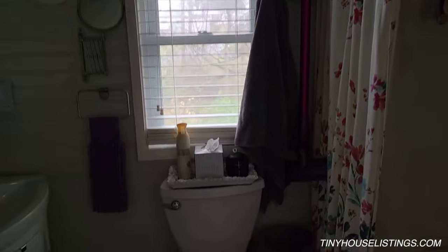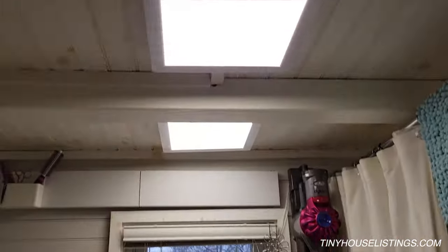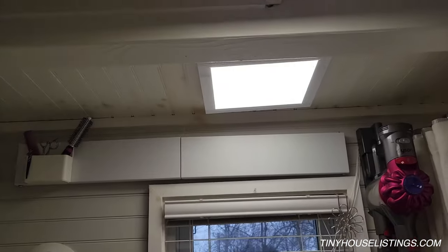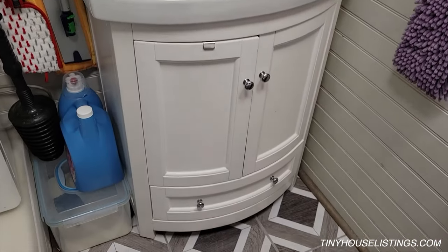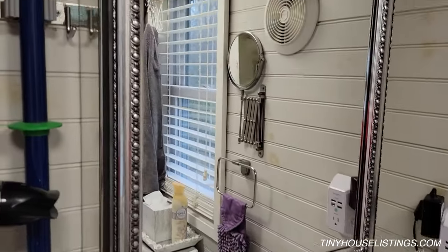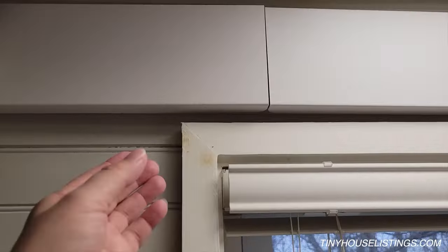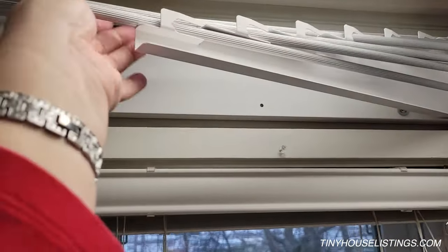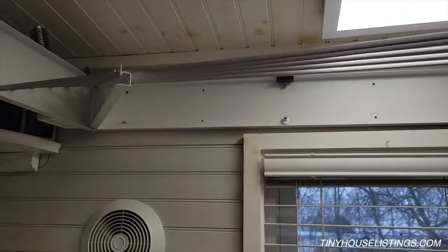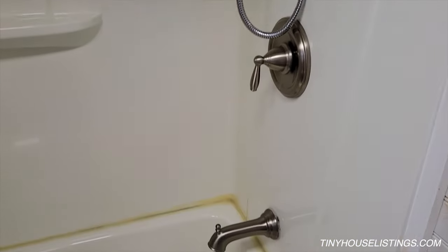In the bathroom here we have straight ahead the flush toilet. I'm going to turn the light on here. It is all LED lighting. Have a regular size vanity here. Regular medicine cabinet. Up here, I do have a little thing that comes out that you can use to hang additional items from, if you'd like. We have the full-size shower tub combo.